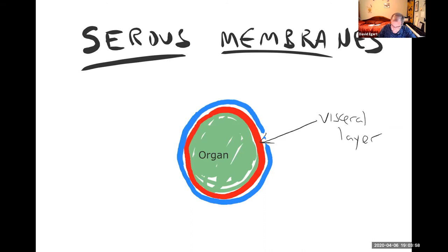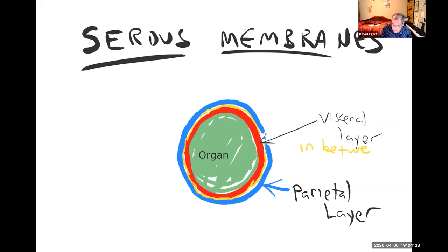I'm going to have what we call the parietal layer. Parietal means closer to the body wall, right? So it's just out versus in. And then there is this really slippery fluid right in between, called serous fluid. And it's slippery.